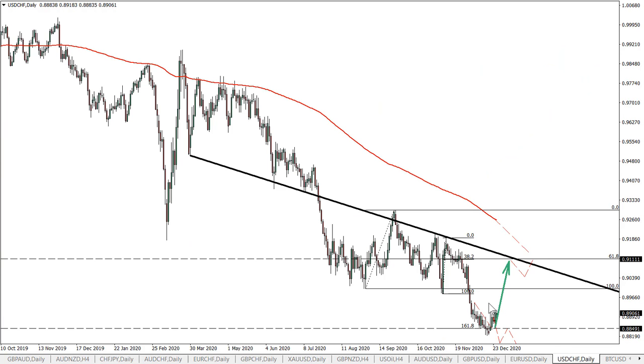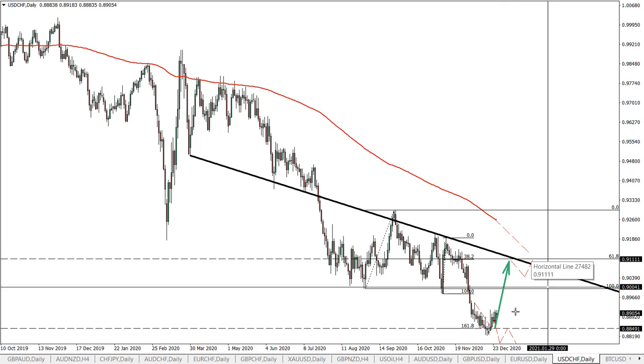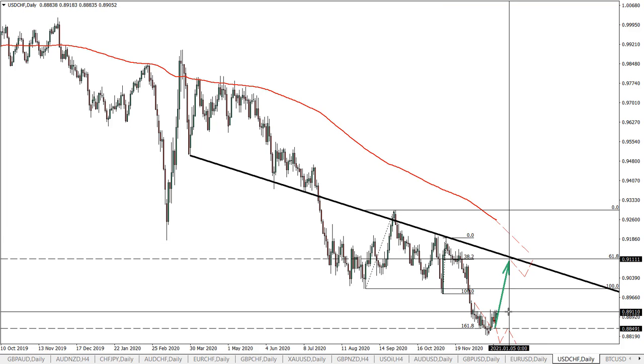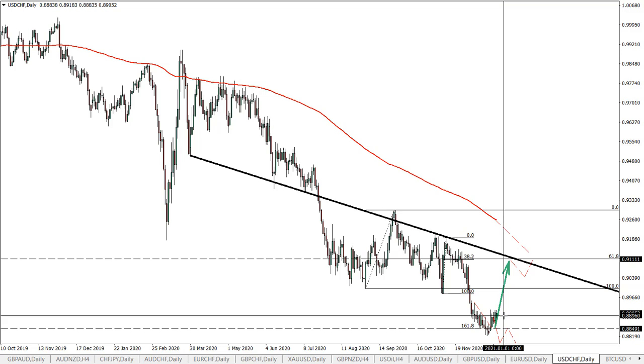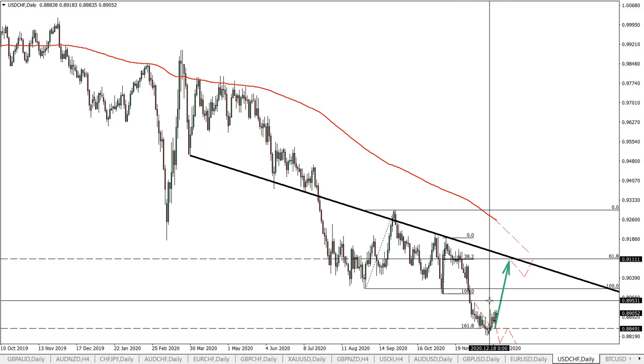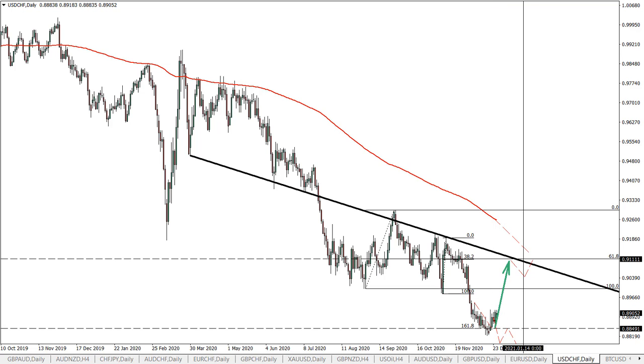Dollar Swiss franc, on the other hand, is driven by the Swiss franc weakness, and here we might be seeing a move to the upside. But as I said, we need to have a daily close above the 0.8920 to confirm it. For now, there is no confirmation, which might result also in consolidation, but as soon as we break to the upside, there should be this corrective move taking place.